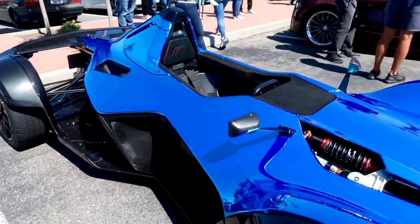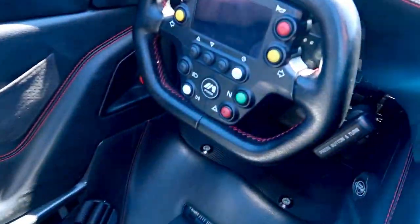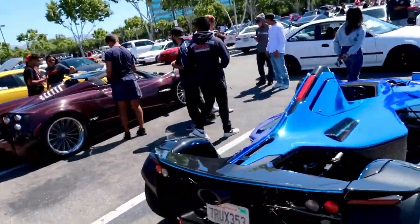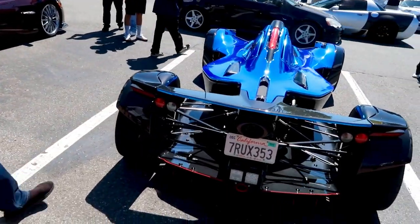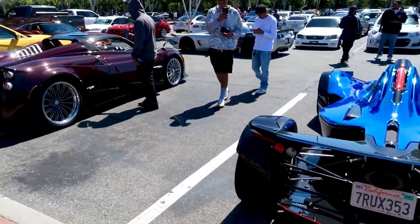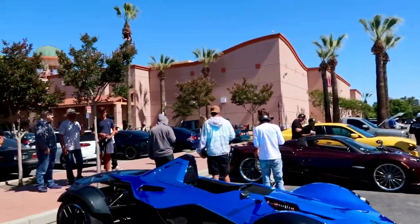This thing is crazy. Look at this steering wheel. Man, I would love to drive this car. This thing is crazy. Look, everybody just pulled up to this spot right here. Because everybody knows this thing is crazy. I have a question. What is this car? It is a BAC Mono. Okay, okay. So I've never seen one before. It's freaking beautiful. Everybody's literally running over here to see these cars.